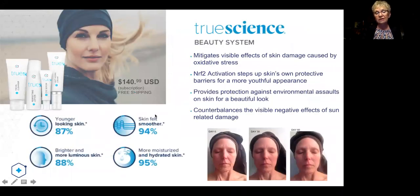Our company is first to market with Nrf2 activation in the skincare system. So what our company has done is taken the same powerful Nrf2 activation ingredients that are in the Protandim Nrf2, and put that into a skincare system, and our company's conducted research showing that it reduces the effects of sun damage on the skin, the damage done by the sun, and that's caused by oxidative stress. So this is an inside-outside approach with the TrueScience and with the Protandim Nrf2. In other words, you take the little yellow pill, Protandim Nrf2, on the inside. You put the TrueScience on the outside to give you that inside-outside powerful protection, protecting you against oxidative stress, and especially protecting against the assaults of the environment on our skin.